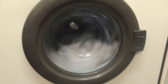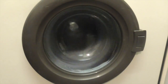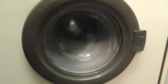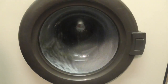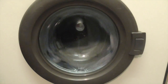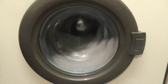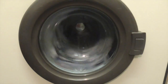Here we go. Too bad. Get a nice water lock. Oh, okay, it's not coming down. It's a little bit sudsy, but that's fine. Yeah, it is unbalanced. So I'm just going to warn you guys, before it does the final shoot up, the famous Hotpoint spin, lower your volume because it's going to make a sound like a jackhammer.